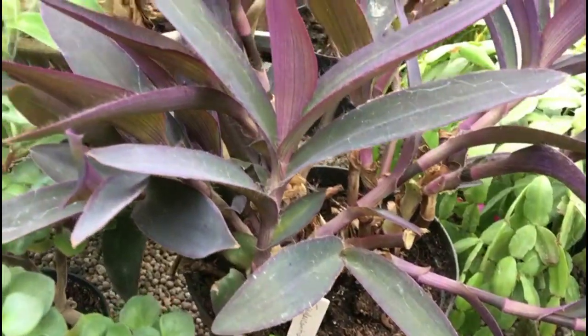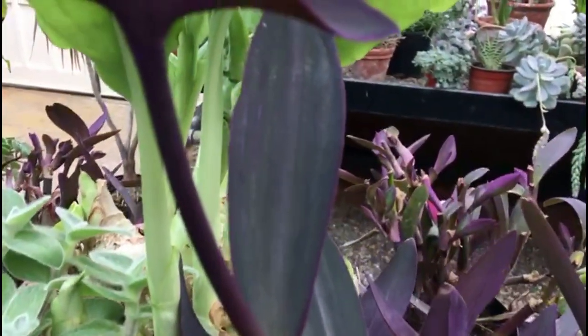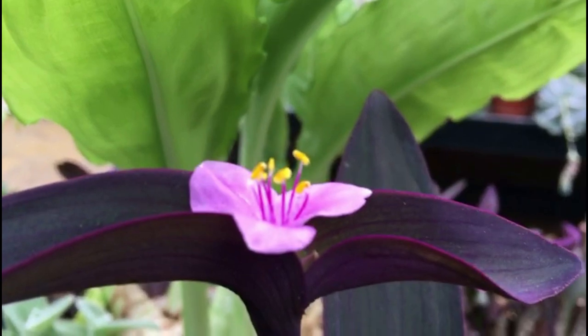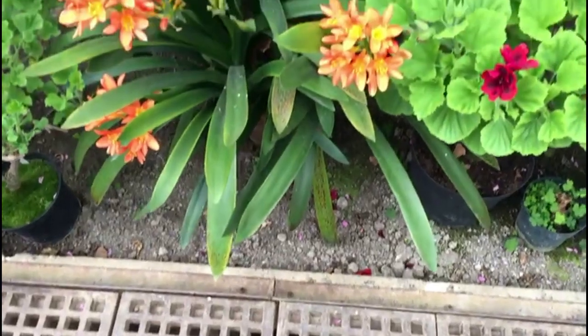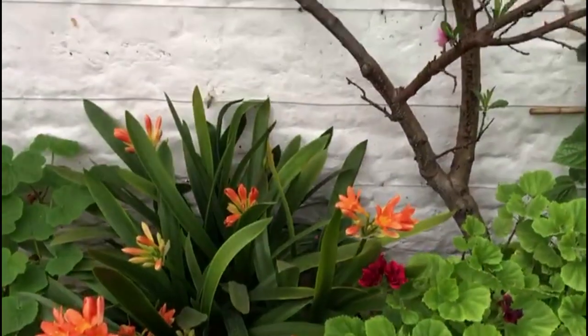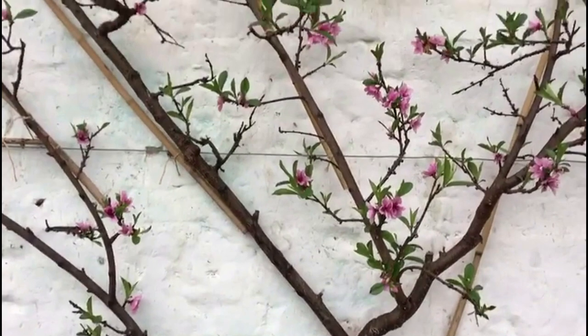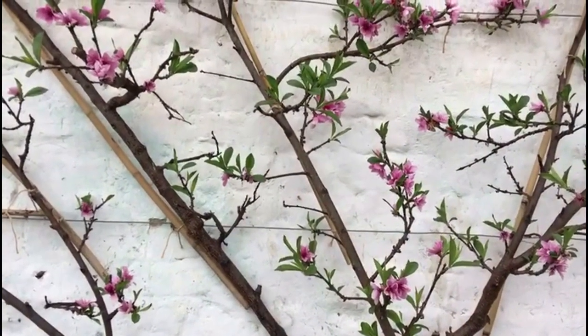I think we're going to go in there to warm up for a little bit, and we can see some of the more exotic plants, which some stay in here for displays all through the summer and others get taken into the house. There's a rather wonderful orange clivia here, and quite a few pelargoniums, and then of course some fantastic lush foliage.